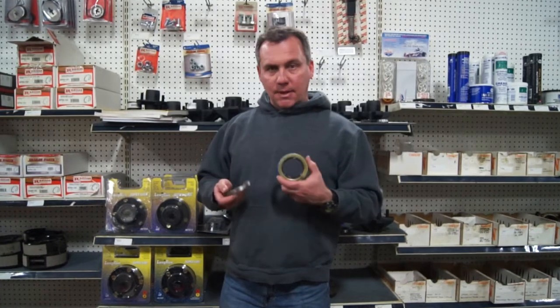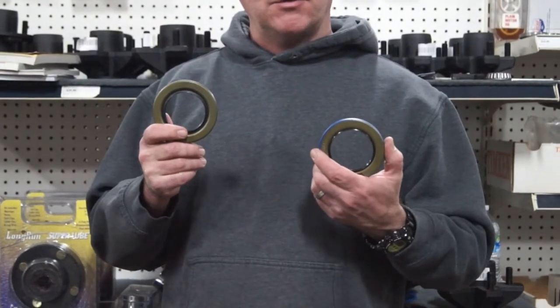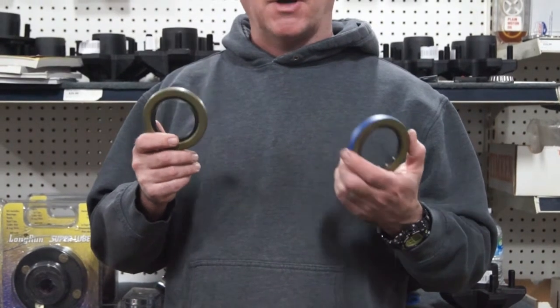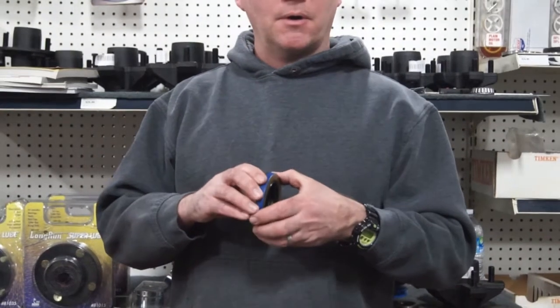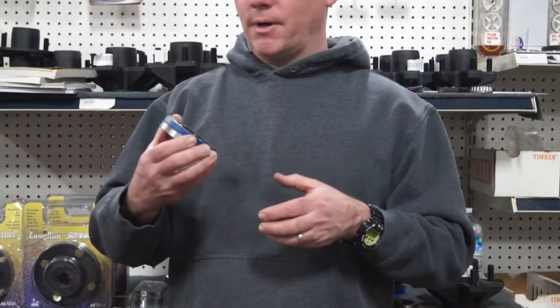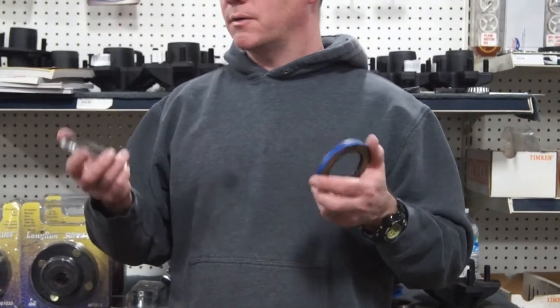So here's a 1036 and a 1010 grease seal. These would be for the 5,200 and 6,000 pound. Even I think they use them on some of the 7,000 pound axles. Outer diameters are identical. Inner diameter is slightly off. You can't really do it by eye. You'll have to measure these when they come through.